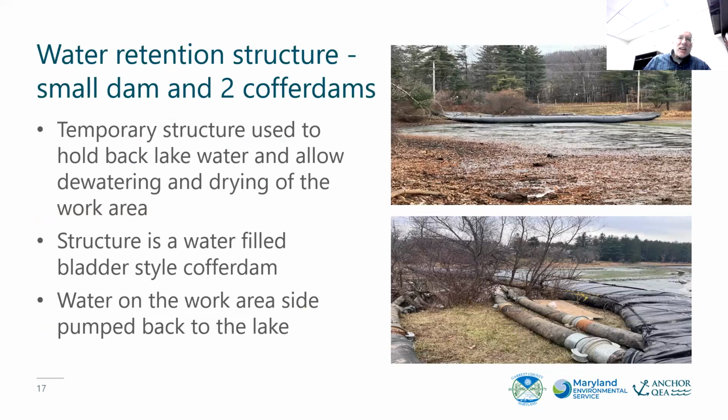I'm going to talk a little bit now about the water retention structure. We have a small dam that blocks off one of the creeks that flows in from the south. Then we have two cofferdams that were installed, one in front of Arrowhead Run, the creek that supplies the water to Arrowhead Cove, and a larger cofferdam out towards the head of the cove that blocks off the water. It's a temporary, bladder-type structure that is filled with water. We pump water into it, and the water on the work side of the area is pumped back into the lake.